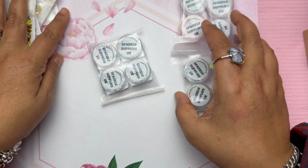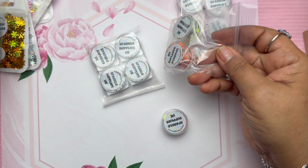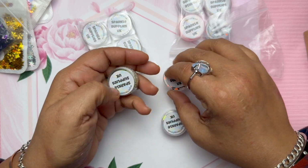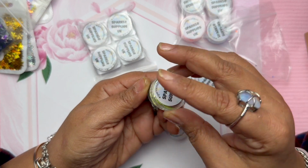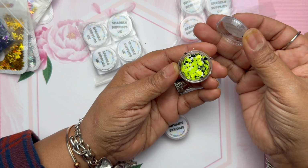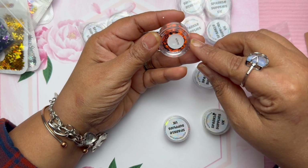So cool. All right, so now on this one, these are little potted ones, so they're not in the little baggies like this one. Except from like Daily Charm and stuff like that, I have never gotten my glitter in pots, so it's a little different for me. Okay, so this one's called Spot on the Dot. So that's these. And it's like a neon yellow, black and white circular glitter. And this one's called Inferno.